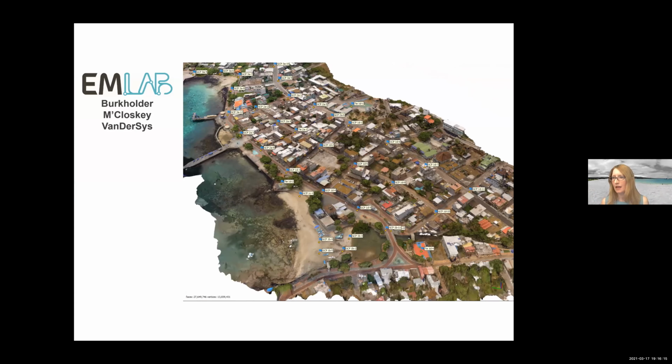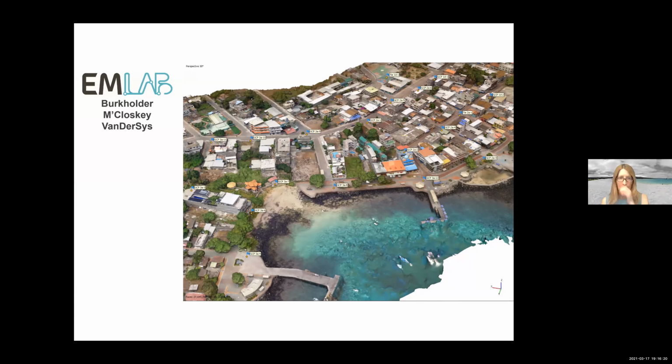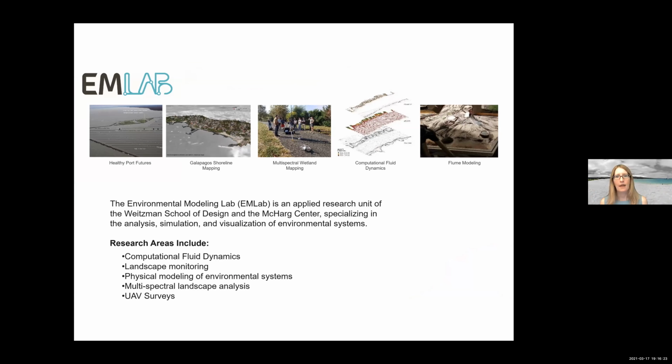And so this is just a plug for the MLab, the Environmental Modeling Lab, that Keith and I and our colleague Sean Burkholder have started at Penn, and the kind of work that we're doing that you can see up in the top. So fluid dynamic modeling, the drone mapping, and the kind of physical models like flume models. So modeling environmental systems can allow design iteration to be coupled with potential physical and numerical outcomes. So again, testing ideas, and then maybe providing additional criteria for decision making because you're able to run those various scenarios.